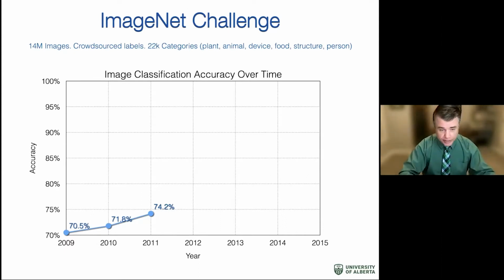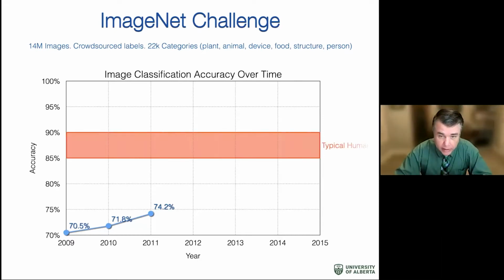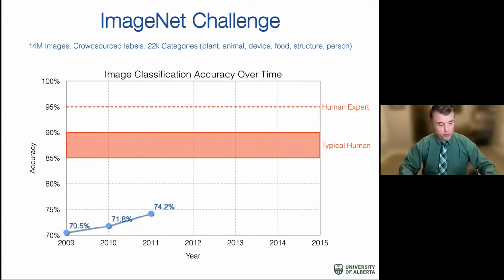And for the longest time after this competition was started, accuracies remained below 75%. So 1 in 4 predictions were wrong. And compared to the typical person, if you or I looked at these images, we'd be between 85 and 90%. And if you spent some time working on it and studying the images and learning what to cue on, you could get up to around 95%. So even humans aren't perfect at identifying all these images. As you can imagine, these were scraped off the web and of varying quality. So perfection is not even achievable by human experts.